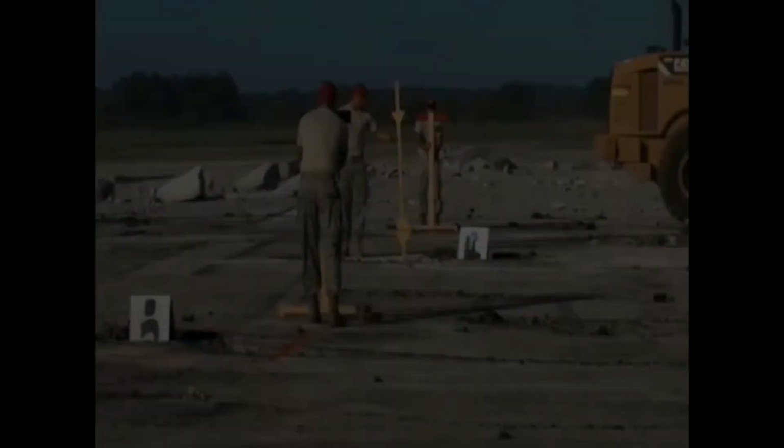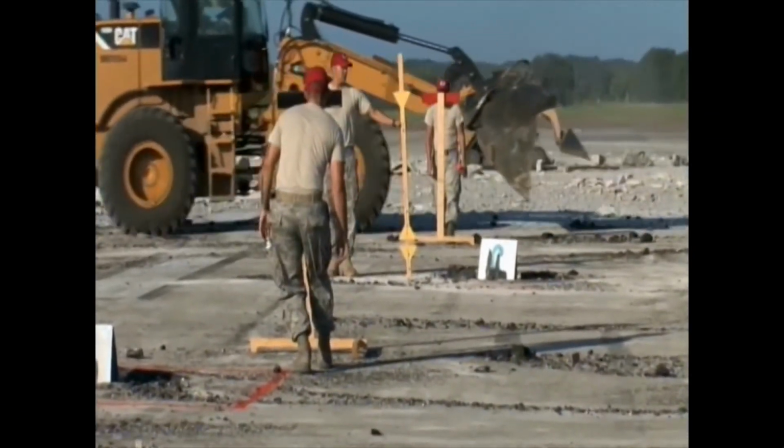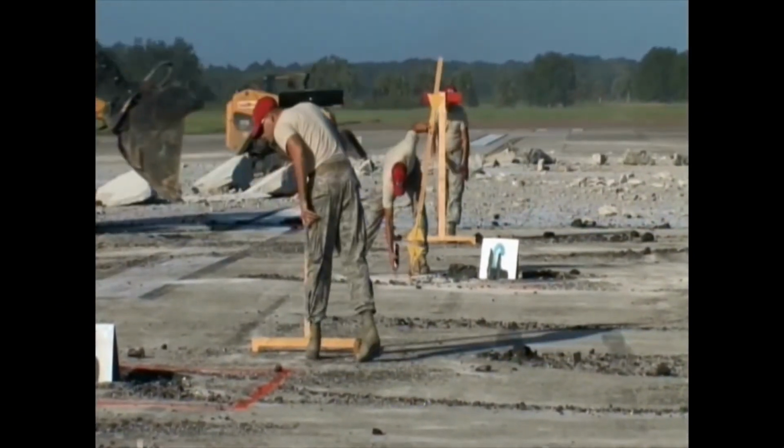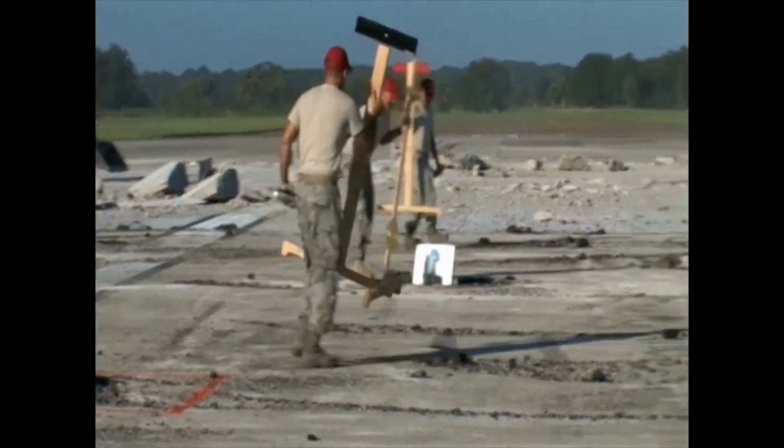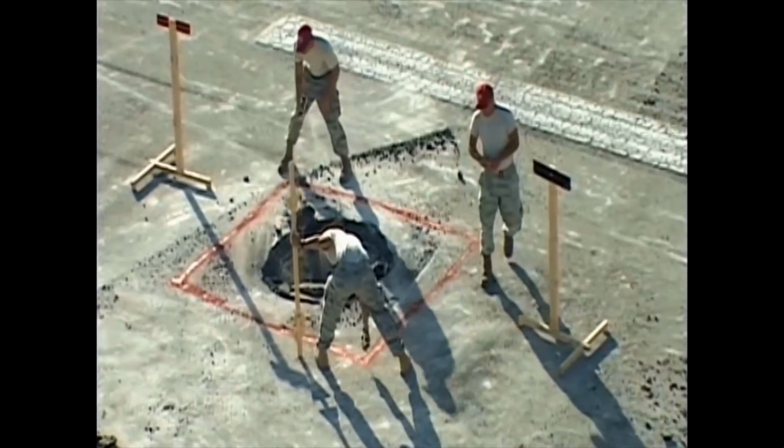After initial debris removal is complete on the first crater, the upheaval marking team identifies upheaval and saw cut lines on all craters in the repair zone. Once upheaval marking is complete, the upheaval marking team members are reassigned to help with other ADR processes.